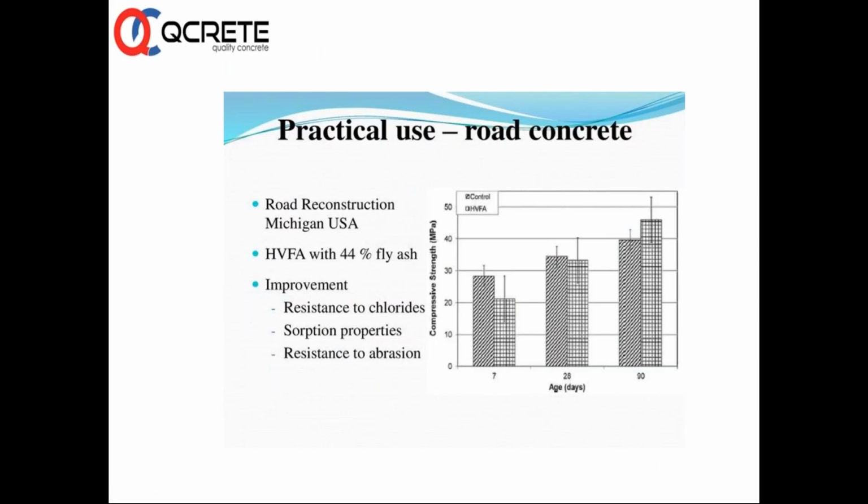Not only in India, as I said, worldwide pavement concretes have been made with 44% fly ash also. Here you can see the 90-day strengths completely overtaking the control concrete, and resistance to chlorides and permeability has increased. Resistance to abrasion when you are using fly ash concrete is initially lower. As you cure more and take care of the concrete in the initial days, slowly the abrasion resistance will not be a problem over a period of time.